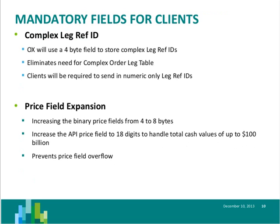So we have a couple of new mandatory fields for our clients. Yes, we do. These are the things folks should pay attention to in particular because this is not optional. If you're using the complex order book today, regardless of whether you want to take advantage of the new order types, cancel replace, fast cancel replace, as the case may be, you will need to make these changes. We did client outreach on this and got very positive feedback that these were changes that can be absorbed.